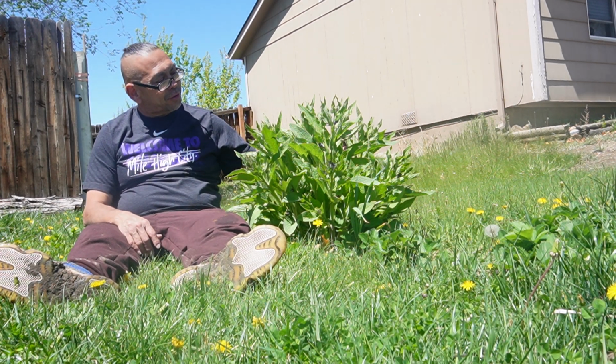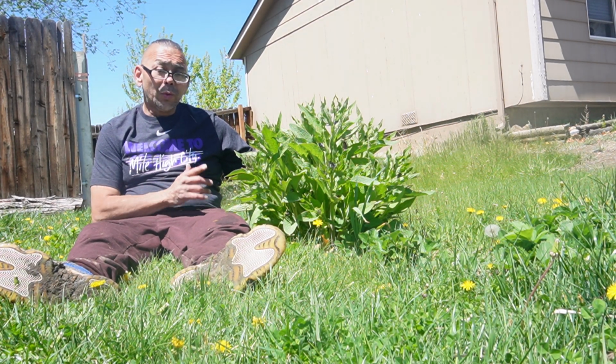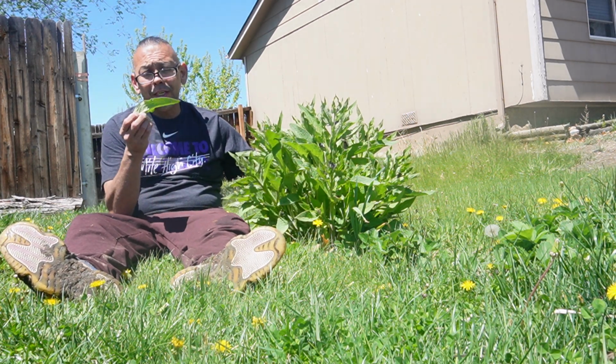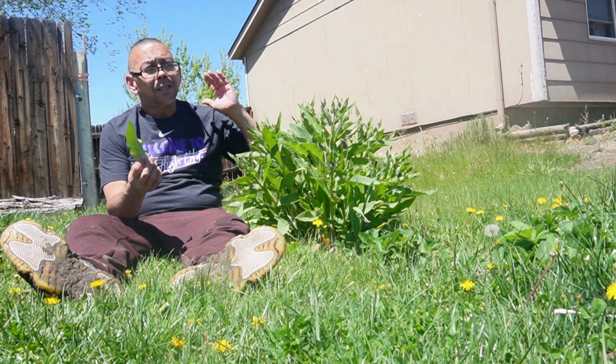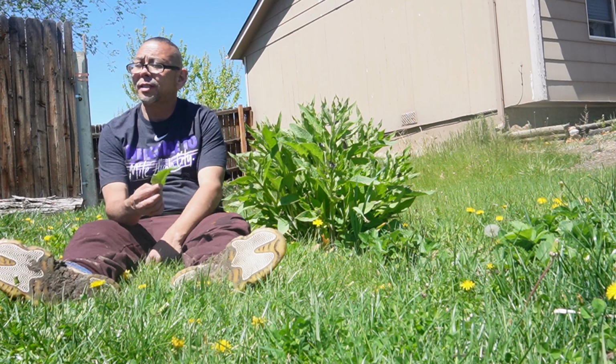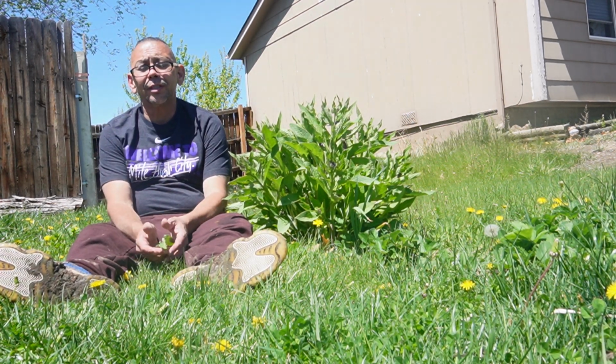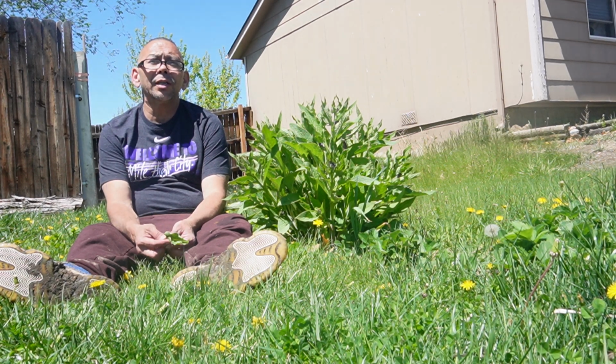And when you've got plants growing like comfrey here, which is a nitrogen fixer, we can take the leaves and feed the chickens, or make a nitrogen tea to feed the plants with nutrients. Well, those are all great inspirations for showing you guys what's going on in the yard.